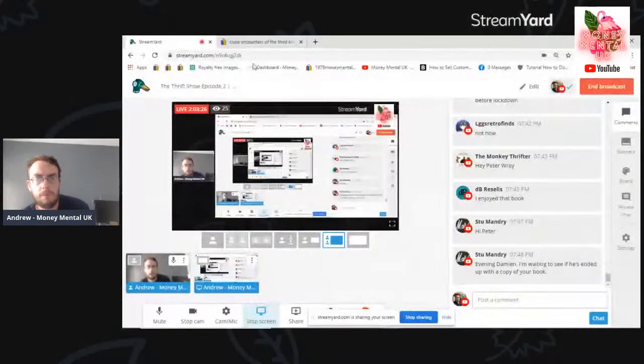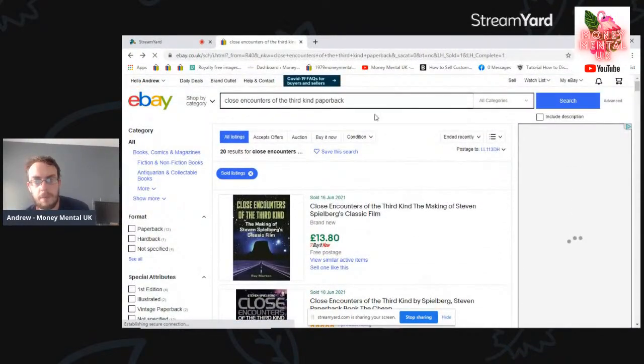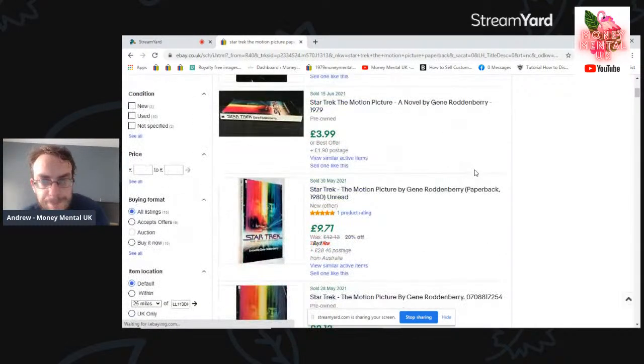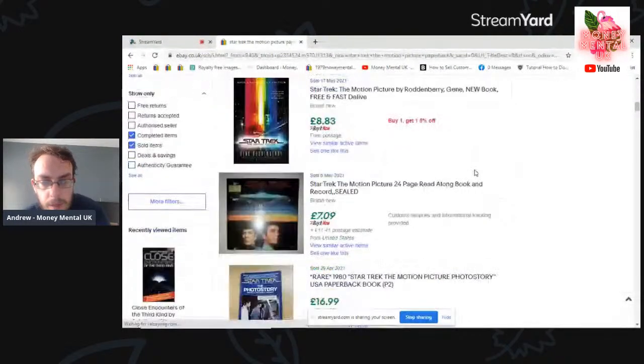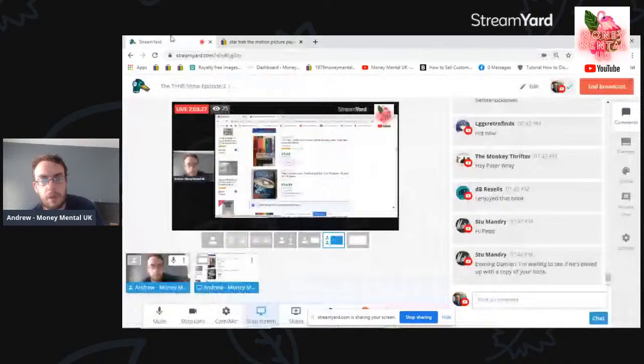Gene Roddenberry's written a book. Star Trek Motion Picture. This isn't in my collection, but will soon be. Plus it's got some pen marks on it as well. So unless this book is worth more than the tenner, it's going into the collection. It is not worth more than the tenner. Brand new. Okay, that's brand new. Yeah, probably one for the collection.